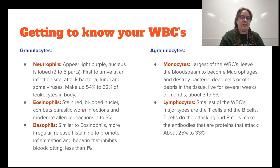They have bilobed nuclei. They combat parasitic worm infections, which, like I said, for the longest time we didn't think these guys did anything, until we saw somebody with a parasitic worm infection, and all of a sudden these guys were active and killing like crazy. There is an episode dedicated to these guys in Cells at Work. It's actually kind of interesting.